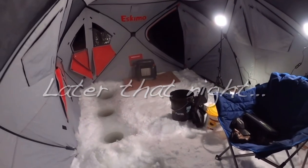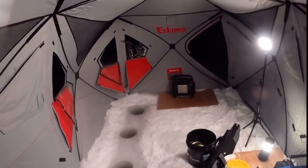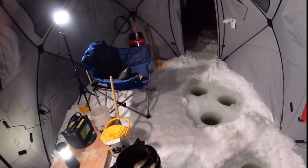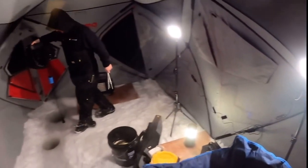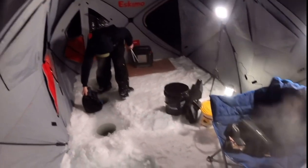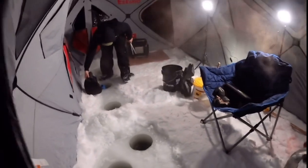Here is the new Northern Hoosier Outdoors fish camp. She's big. The Outbreak is a monster. We got lots of room. We've got lights. Got a good buddy to keep me company. And there's already fish in the bucket. Yeah, look how big this is. This is a big house. Really big house. Wow. Eskimo OUTBREAK 850XD. It is big.